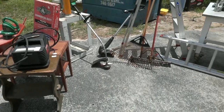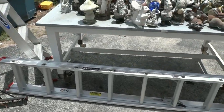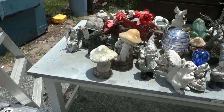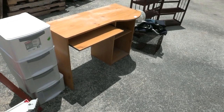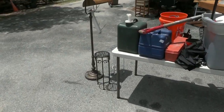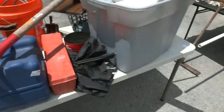Man, we have all kinds of good stuff today. Look at all the tools. There's a nice extension ladder there. And we have all kinds of yard art up here on the table. Nice old desk right there. Coming over this way, we have more tools of some sort on the table. Haven't had a chance to preview them all.